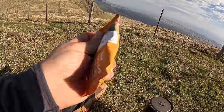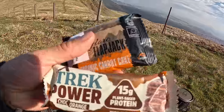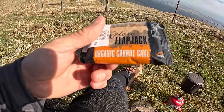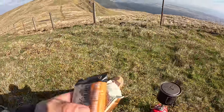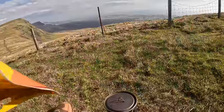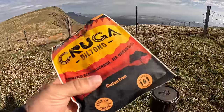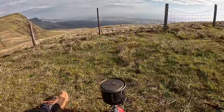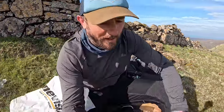No messing about, lightweight. I'll just have one of these a day, and with it, a Trek bar and organic carrot cake flapjack, and that'll do me. That's my breakfast, and then at lunchtime I'll just have some biltong and maybe another bar, and that's it. And then in the evening I'll just have one of the camping meals. I'll be in a calorie deficit on these days, but I don't mind. I've got a bit of winter weight I can shift, and so that's a camping meal in itself.